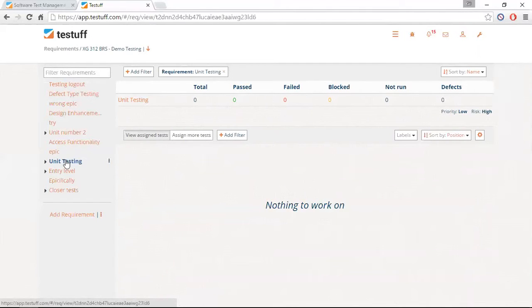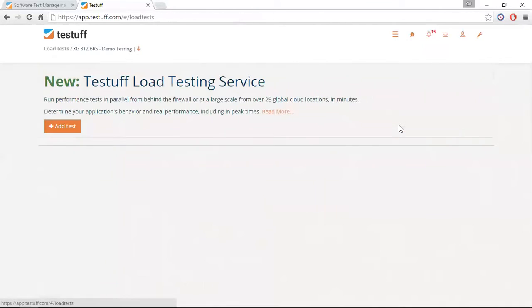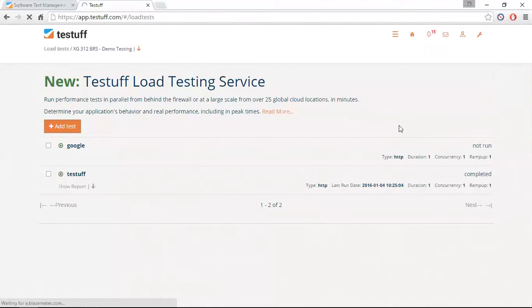We do have in Testuff today some other testing services. One to mention would be the load testing that we offer. It's quite new. It's being very popular now, and we do plan on adding some new cool testing services around the test management. All right, great. So Testuff is not just limited to test management. It goes further and beyond than its capabilities and can help people in a lot of different ways.